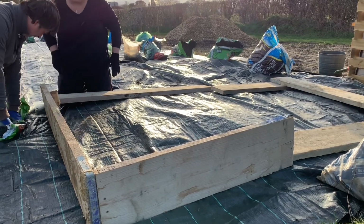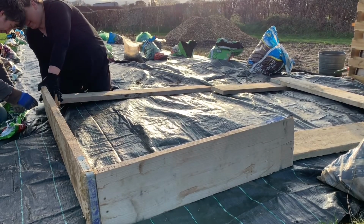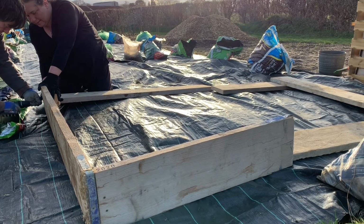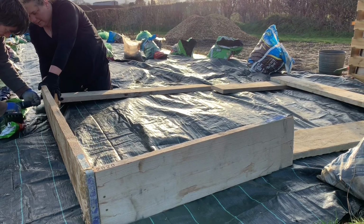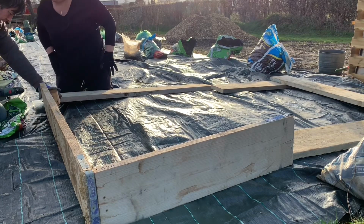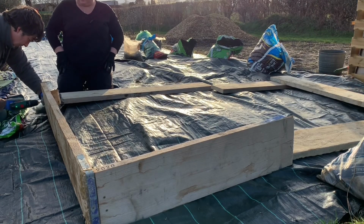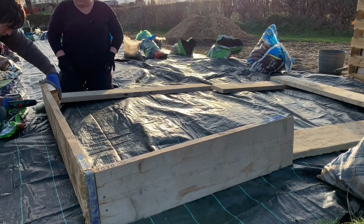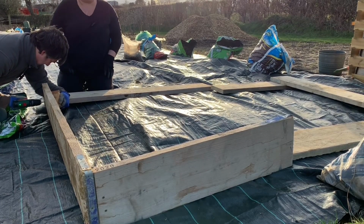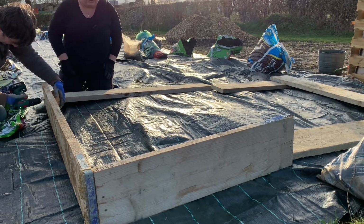Sometimes you drill through my fingers. It's brilliant, that tool. That new drill was Grinch's early birthday present. That way he's got no excuse for doing the pallets, the shed and the greenhouse. I bought him some tools.